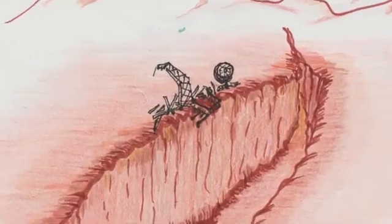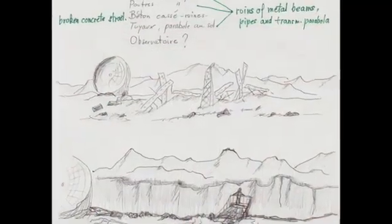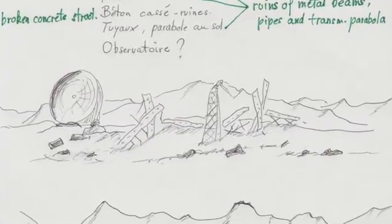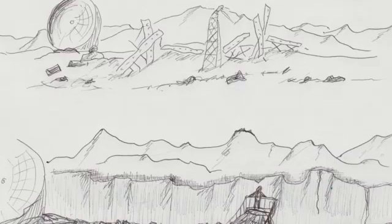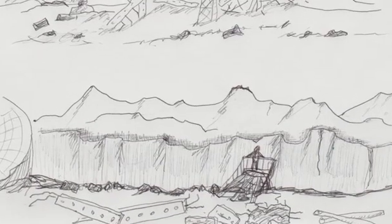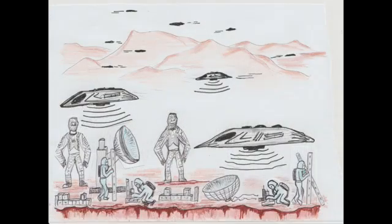Now, much to my surprise, this area also included ruins, which in her words were off the ground, above the empty, stowed on the ground but suspended in the air, broken concrete structures, ruins of metal beams, pipes, and transom parabola. Then she asks, is this an observatory? Regarding the construction goals of the metallic ruins, she says, supremacy, conflict of races, technology research.